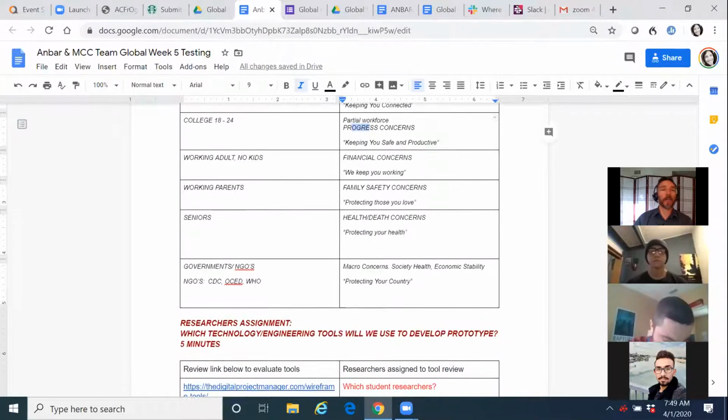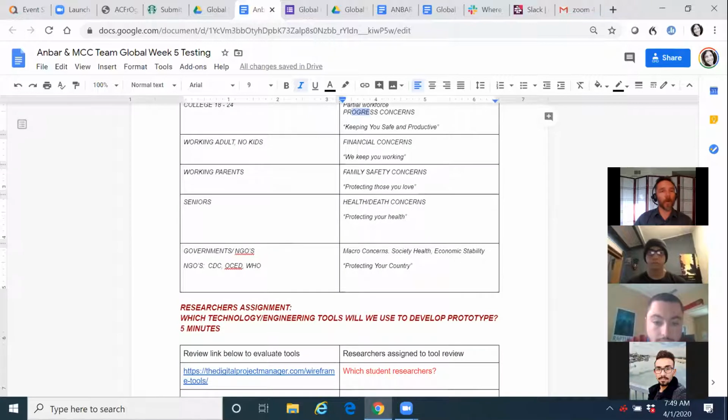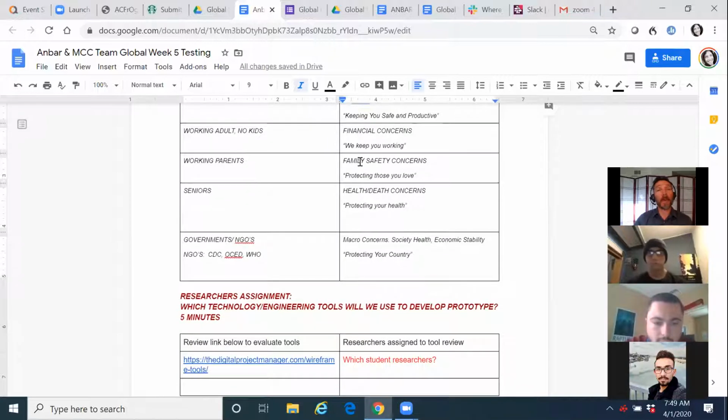Then we move on: working adults who don't have kids, they want to keep working. Parents who have kids and everybody's home, they're concerned about their kids and keeping everybody safe. Seniors, those 65 plus, even though the science is saying that the death rates or people in the hospital, many of them aren't above 65, it's pretty much everybody. But most seniors are considering themselves more at risk, so their concerns are about not dying. Those are users of the app.